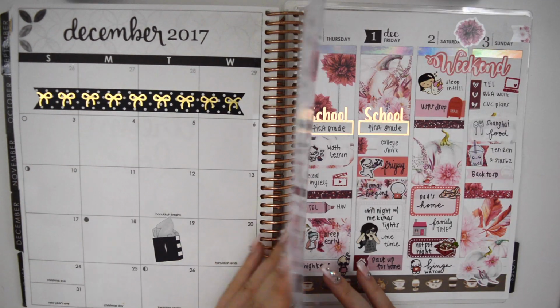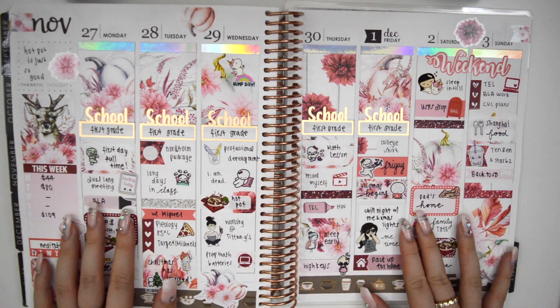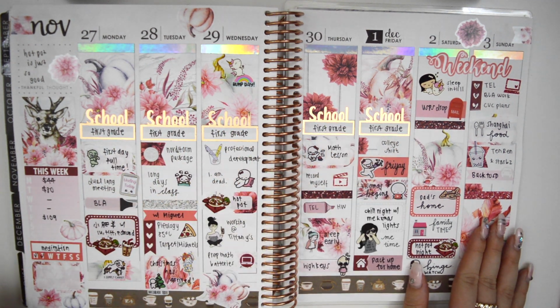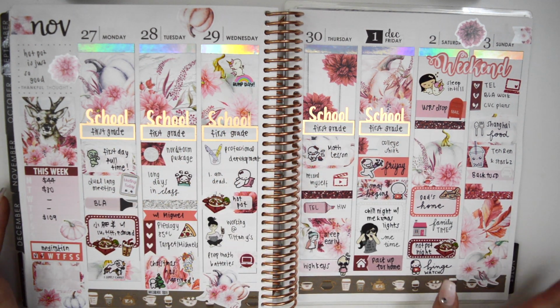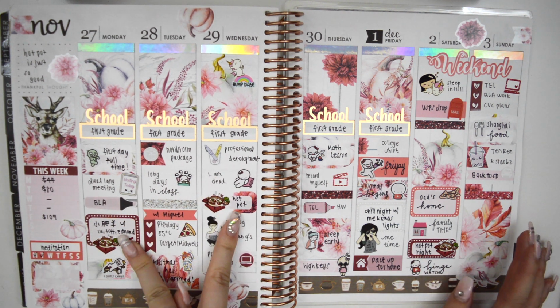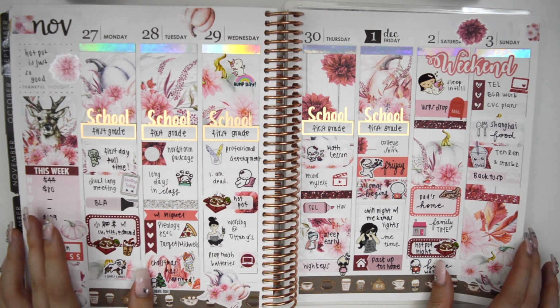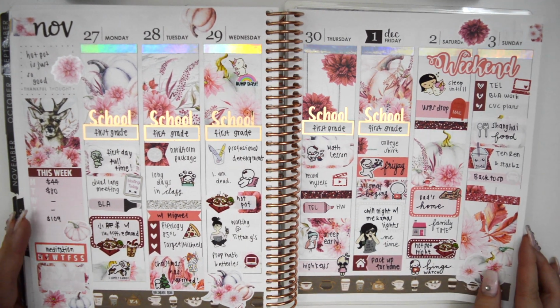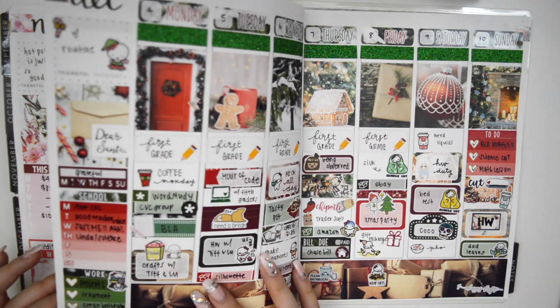Ooh, I love this washi from Simply Gilded. This is when I started full-time student teaching, so you can see that I went to the school every day. Very tiring. I was so tired. You see, I am dead, and I had hot pot twice or 3 times this week. It was my first time getting into the routine of full-time working, so it was actually really stressful, and I was very tired.